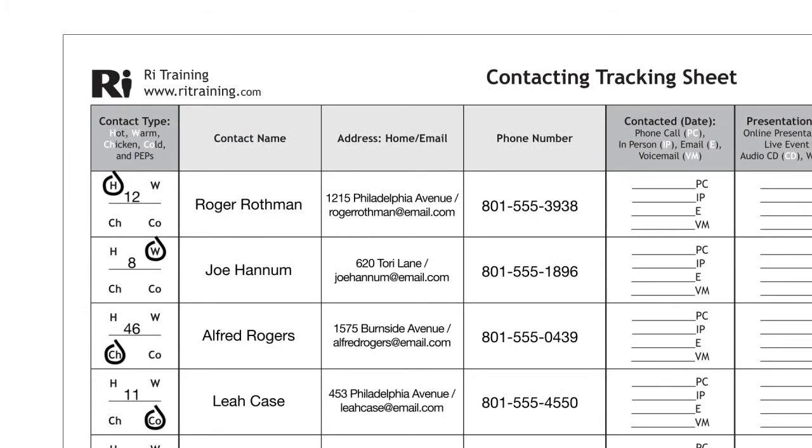Step 4 is to put down an estimate of how many PEPs this particular prospect has. It's important to remember that people you put on your chicken list will invariably have higher PEPs than the others on your list. If this wasn't true, they wouldn't be on your chicken list.